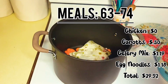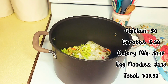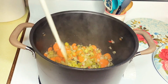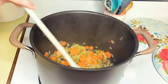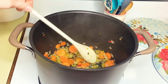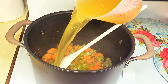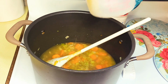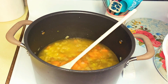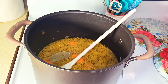So at the bottom of my pot that I have here, I put in about 2 to 3 tablespoons of olive oil, and then I put in 1 cup of carrots, and then I put in that packet of celery seasoned mix. It has celery, onions, peppers in it, so it just adds a lot of flavor to this mix. And I went ahead, I had some celery on hand, so I put in 1 cup of celery as well. And then I just let that simmer on my stovetop until all the vegetables were cooked through.